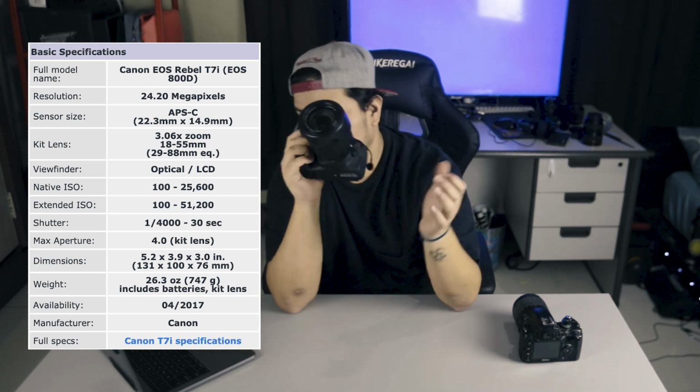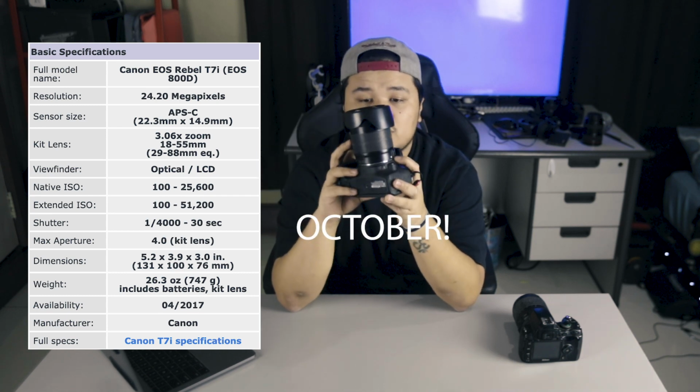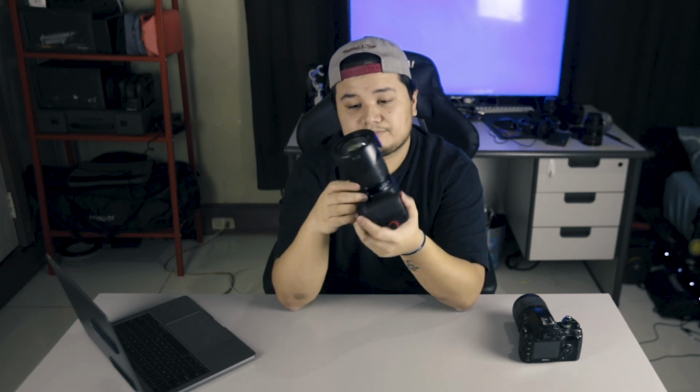So yeah, it was manufactured in April 2017. I got it in November 2019. This is a pretty solid camera. So I recently, not really replaced it, but it will be a complementary camera to my new camera, which I will be talking about maybe next week. But yeah, it's a pretty solid camera.